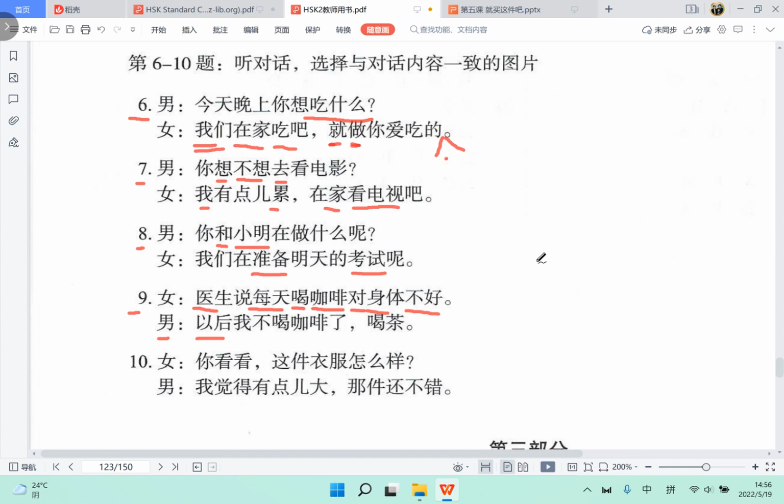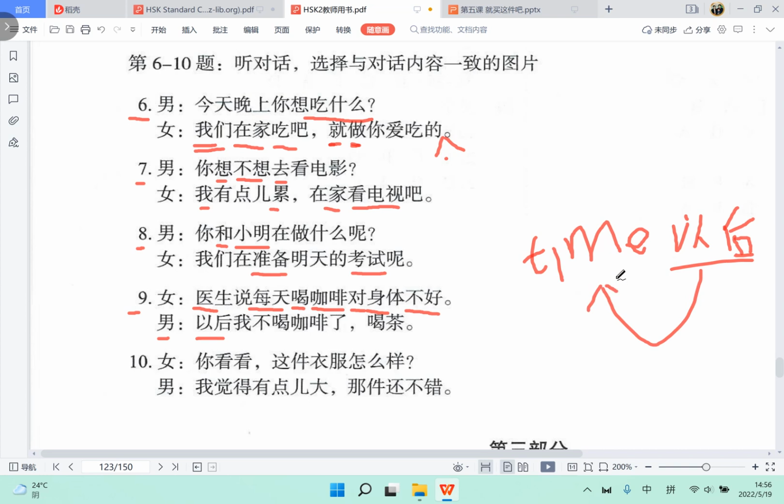And sometimes it will appear after a time noun, like 什么什么以后, right? So then you say 以后. That means after this time point, right? So like 明天以后, that means after tomorrow, right? 或者说今年以后, after this year, or we can say 7点以后, after 7 o'clock, right? So this word could be used alone to indicate something in the future, but it also can indicate after a certain time point. Okay, so 以后我不喝茶了.